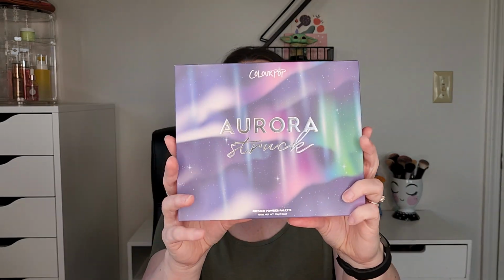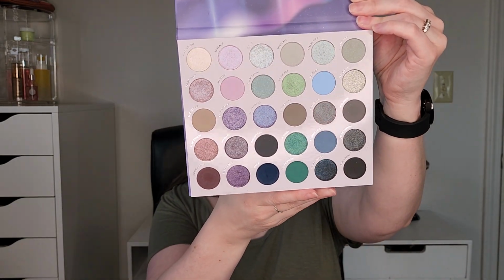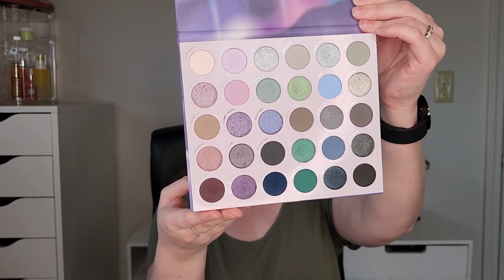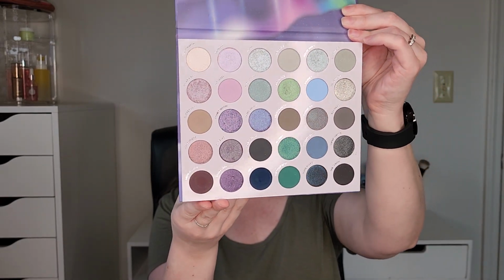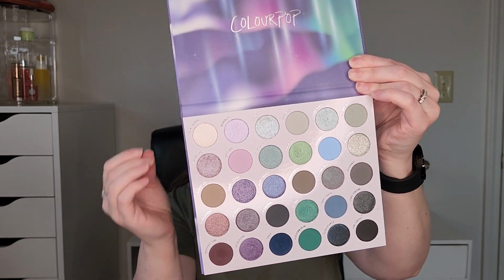But speaking of beautiful color stories, oh my goodness, guys, ColourPop knocked it out of the park with this palette. The Aurora Struck palette is beautiful. Not only is this packaging just gorgeous, the names of all of the shadows just go so perfectly, and the colors, look at that color story. It is absolutely beautiful.